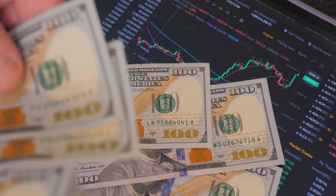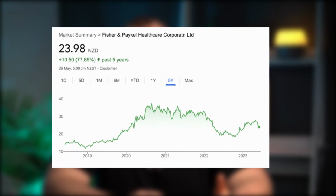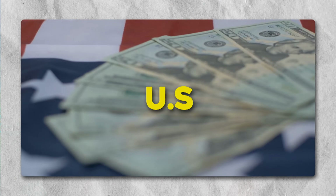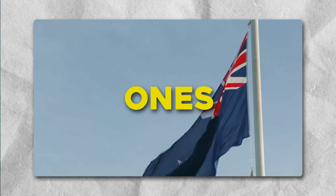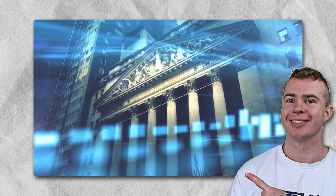And taking a look at its average share price increase over 5 years, Apple has gone up almost 270%, whereas Fisher & Paykel has only gone up 77%. So basically over triple the return from Apple over those 5 years, and this is definitely just one example. It doesn't always pan out like this, but it is fairly common that the US stocks will beat out the New Zealand ones. But at the end of the day, it's all personal preference, but I personally just do most of my investing into the US market.